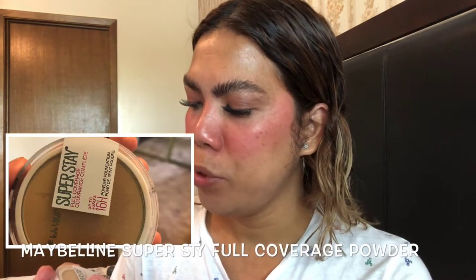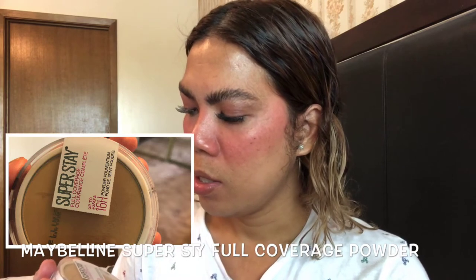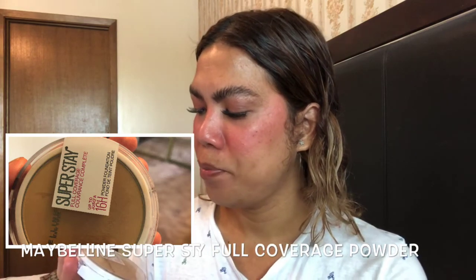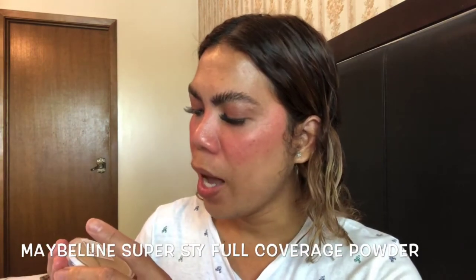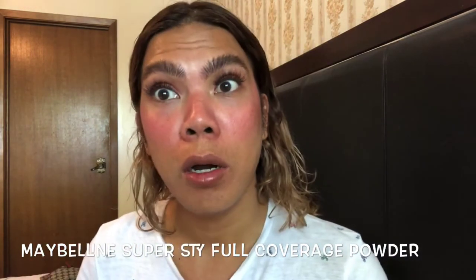Hindi pa ako naglagay ng powder. So I will add a little powder on my face. Hindi ako ng foundation kasi nga yung peg natin is everyday look. So I'm using this Maybelline Super Stay Full Coverage. Yeah, it's full coverage powder foundation with up to 16 hours. Perfect. 16 hours yung lifespan niya.